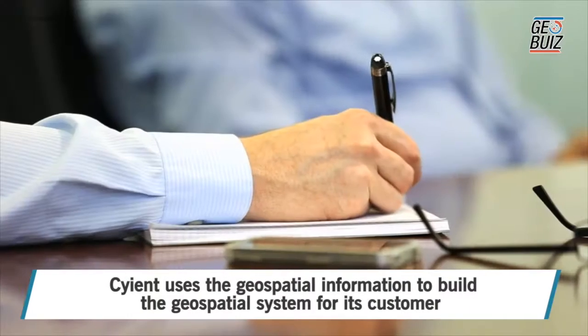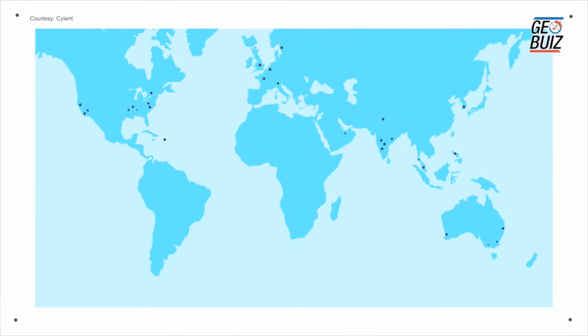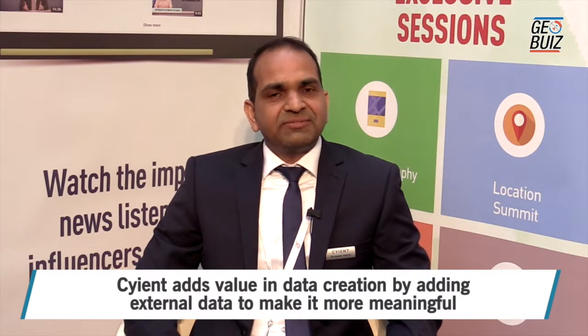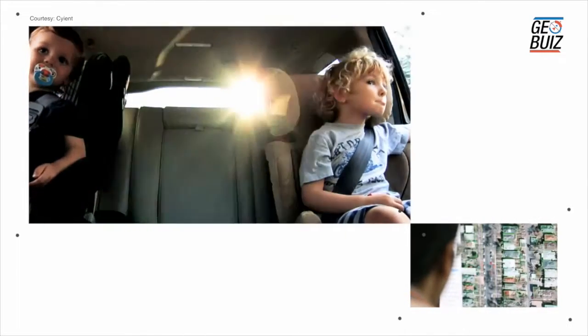We use the geospatial information to primarily build the geospatial system for our customer, right from the collection of the geospatial data, enriching it with other data sets, and to make sense out of it. So in this broad spectrum, Scient adds value in terms of not just creation of the data, but in terms of enriching it by cleaning it up and adding external data and creating meaningful sense out of this data.